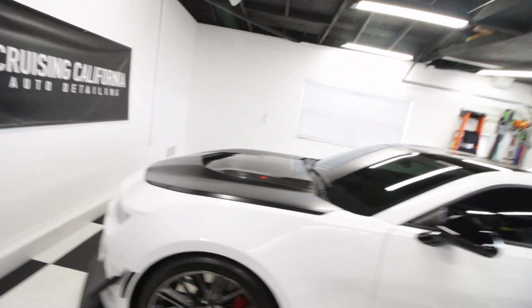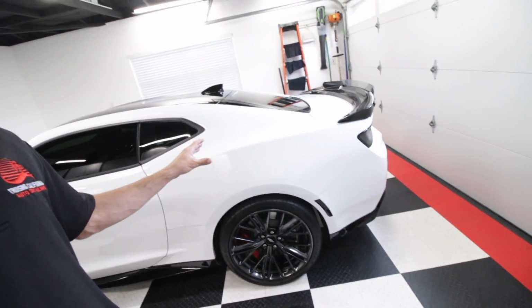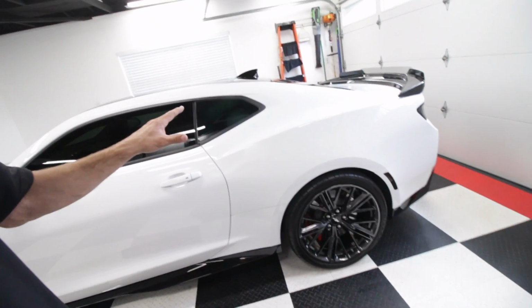My client is currently on his way to pick up his beautiful ZL1 right now. I am extremely excited to see his reaction to the car. It's probably one of my favorite parts of the detailing process, seeing my client's reaction to their vehicle. Now, keep in mind this wasn't a drastic transformation. This was basically a brand new vehicle with a light polishing as well as a ceramic coating, which really helps the gloss and shine of it. However, the car turned out absolutely fantastic. Excited to see my client's reaction to it.